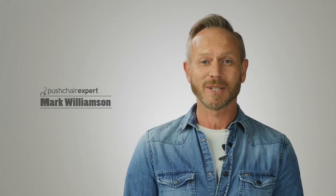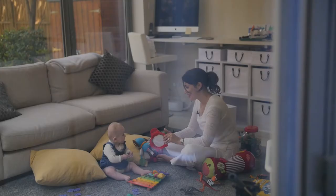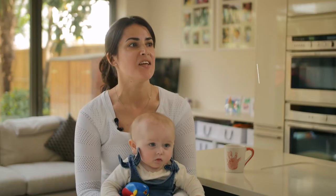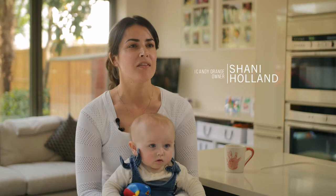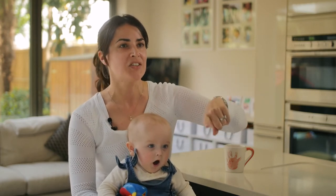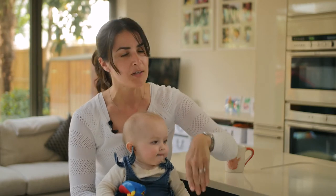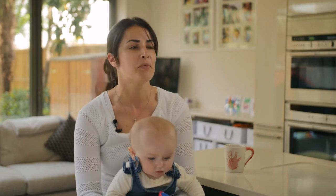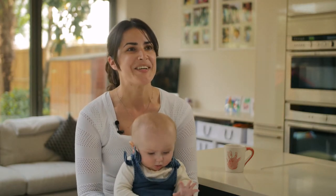We've become familiar with the iCandy Orange since its launch in 2017. We have been talking to three mums who use the Orange every day in their family lifestyles, and also talking to Tom from iCandy. I think the best feature about the iCandy Orange is the buggy board. So rather than the buggy board being attached to the back, it's actually integral to the chassis. So you don't have the annoying buggy board that you trip over. You can get it up and down pavements, on the bus. It's brilliant. My three-year-old absolutely loves it.